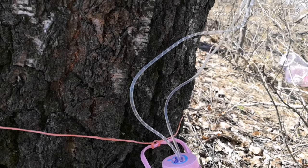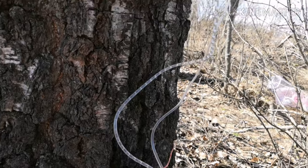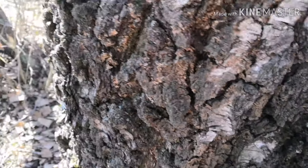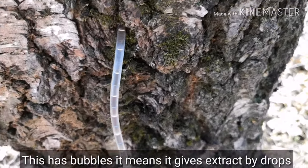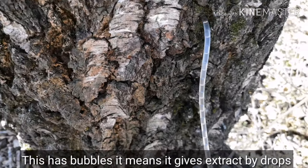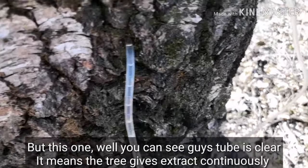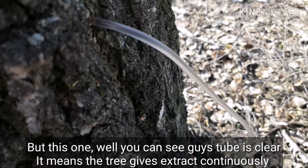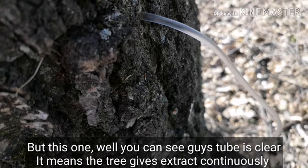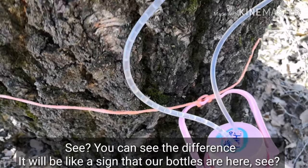See, tingnan niyo yung movement ng ano, guys. Extract from the tree. The other one, ito may bubbles. Kasi it means yung pagbibigay niya ng extract by drops. Pero ito, makikita nyo guys, clear yung tube. It means continuous yung pagbibigay niya ng extract. See? Makikita niyo pagkakaiba. It will be like a sign.